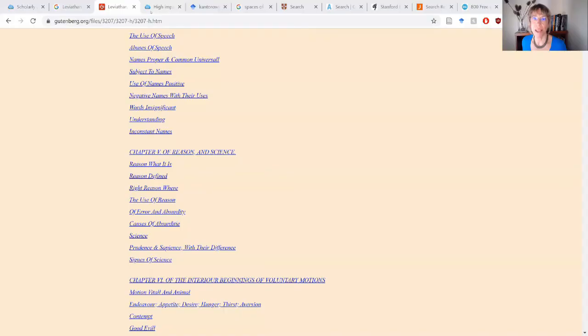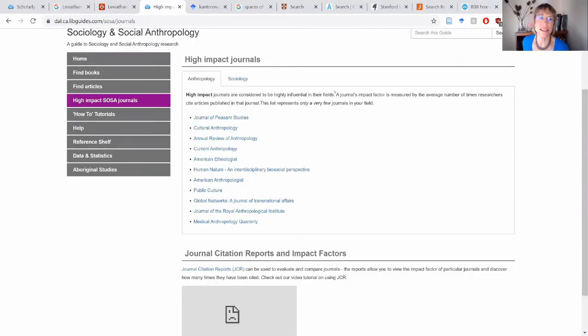So if I pull here, this is a list of high impact journals in social anthropology, which is what I study. Now, not all of these are relevant to me, but I know that if I look at Cultural Anthropology or ARA or Current Anthropology or American Anthropologist, I'm going to find stuff that is really good to look at. It's going to be relevant to me. And so these are easy to find. You're going to be able to find them by just doing your own internet sleuthing.